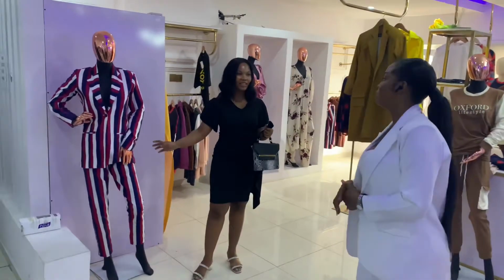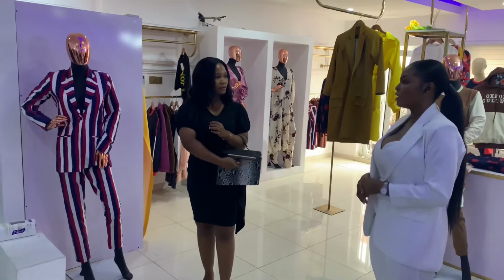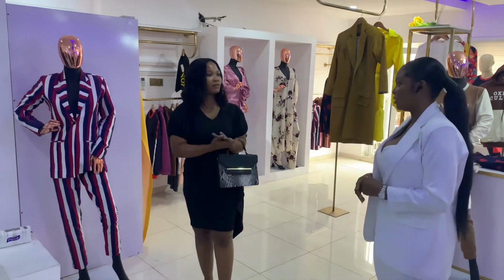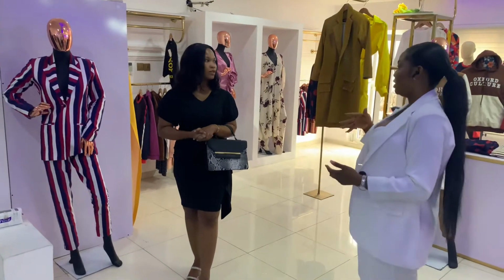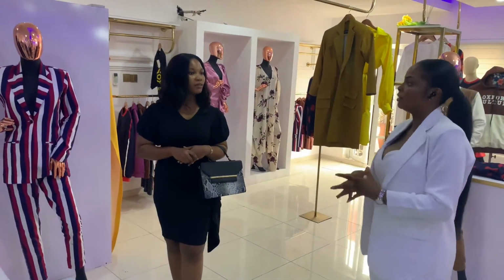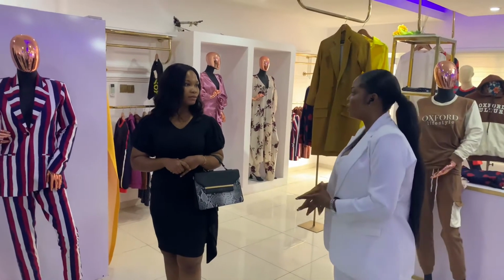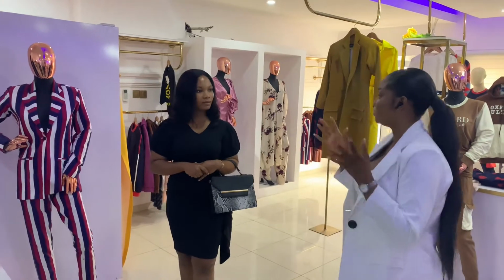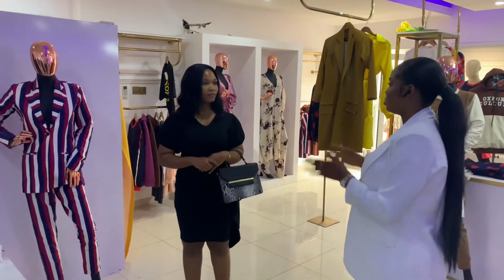Because it's quite unique. Image Q Oxford is actually a fashion lifestyle brand, where we allow people to express themselves. Everybody has their own lifestyle. Is it just mainly for working class people? No, that's what I'm saying. It's a fashion lifestyle brand. You can't compare a working class lady with an actress or a musician. They all have different lifestyles. So we make anything to suit your lifestyle.